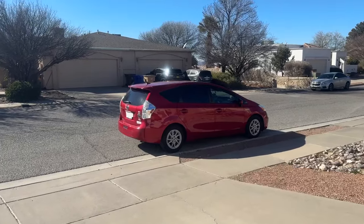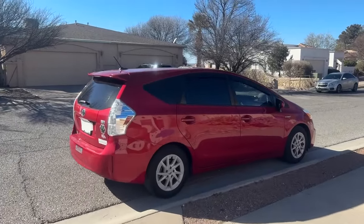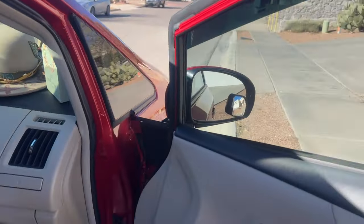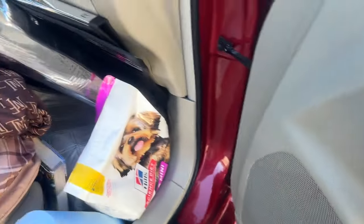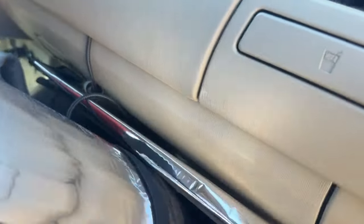Okay, so now that the puppies are not in the car, I can really give you the whole breakdown on the Prius. This is a Prius V 2012. In this door, I have books that I take, puppy food here. I've got a pair of UGG boots down there that are knee high.